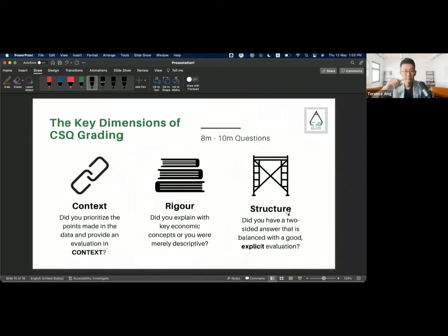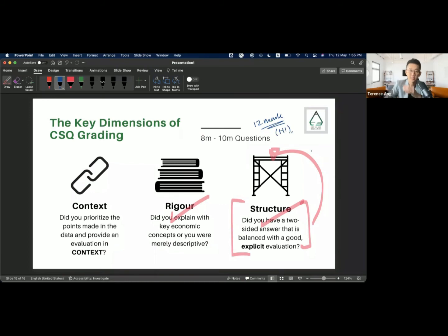So this is for the 3 to 7 mark questions. The 8 to 10 mark question, okay. Similar, you see the similar elements. Of course, you still need rigor. You still need structure. The structure for the 8 to 10 mark questions is more fixed. Okay, this applies to up to the 12 mark questions for H1s also. So the beauty about the 8 to 10 mark questions, the 12 mark questions for you H1 kids, is that the structure is quite expected. You always need a two-sided answer and you need an evaluation. If you got no two-sided answer, you confirm won't pass one. So two-sided answer means pros and cons, good and bad. That's what we mean by two-sided answer. Okay, so the structure is easy. Rigor is just, once again, you need to regurgitate econs.